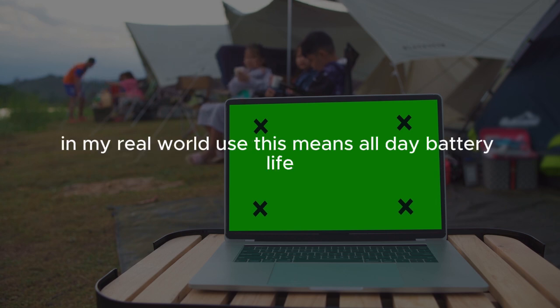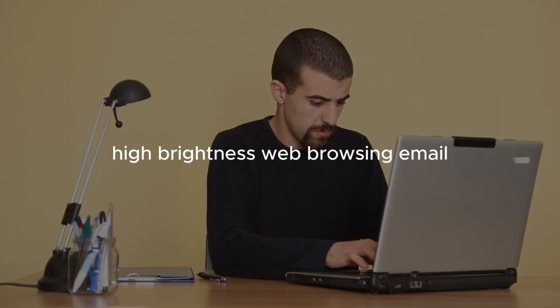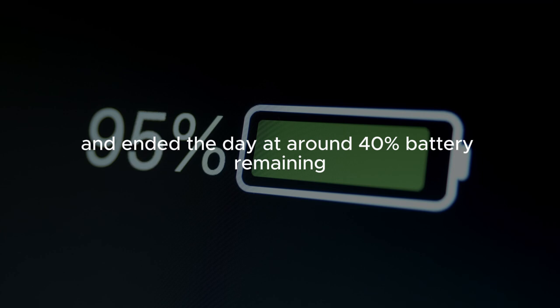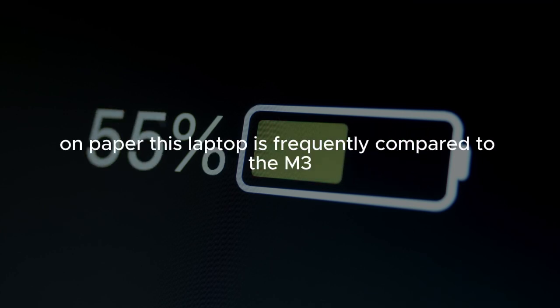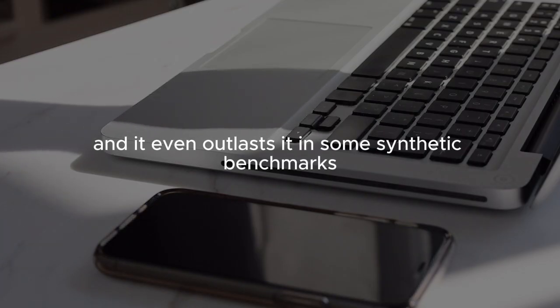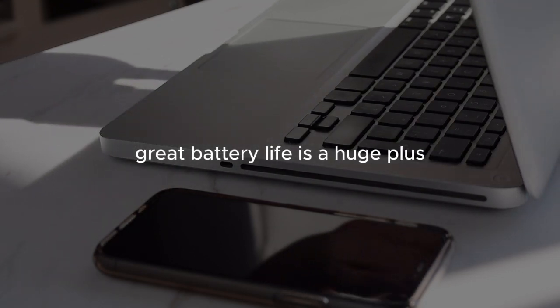In my real-world use, this means all-day battery life for mixed use with no worries. High-brightness web browsing, email, watching videos, and doing research. I've done it all and ended the day at around 40% battery remaining. This is fantastic for a 14-inch laptop. On paper, this laptop is frequently compared to the M3 13-inch MacBook Air, and it even outlasts it in some synthetic benchmarks. That's a definite success.